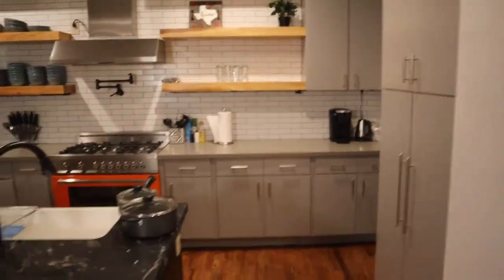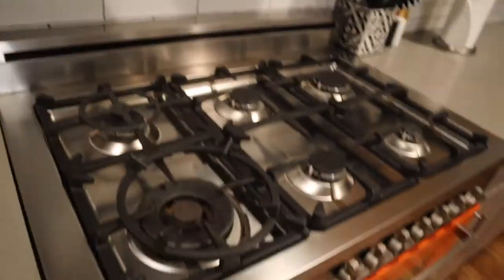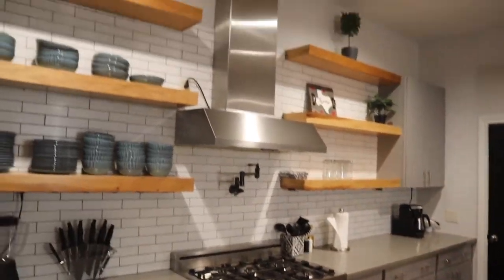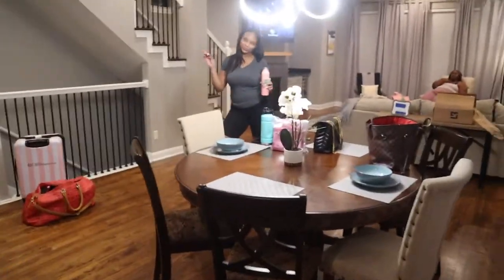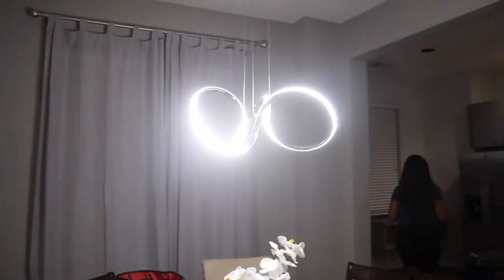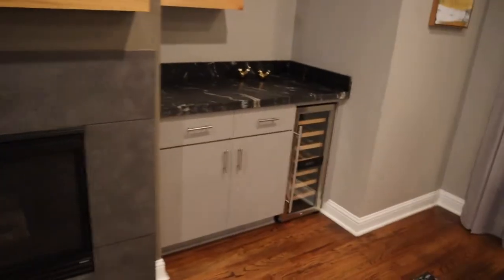So this is the kitchen. Super fire. Hold up. Look at this oven. Look at this fire oven. Somebody really took their time with designing this, because this just looks so cute. So this is the kitchen area. Big island. Look at my sis Ray, looking so pretty. Dining room. Ooh, okay, little chandelier. I mean, I would say turn the fireplace on, but it's hot in the mug. Oh, it's a little bar area.